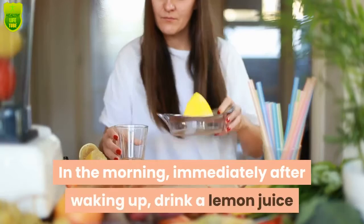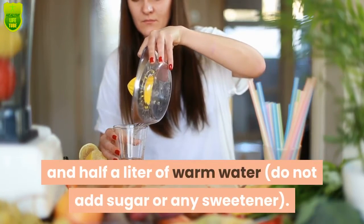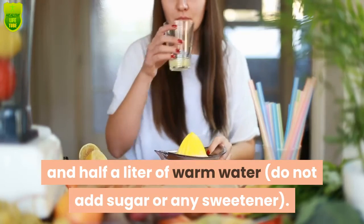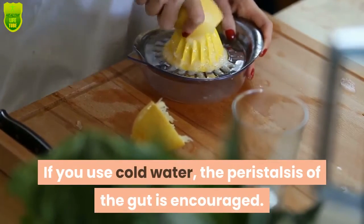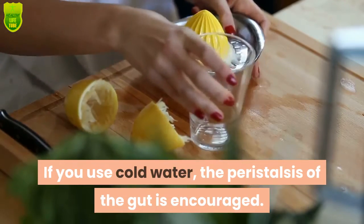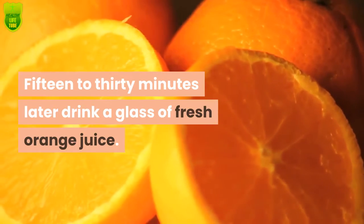In the morning, immediately after waking up, drink lemon juice in half a liter of warm water. Do not add sugar or any sweetener. If you use cold water, the peristalsis of the gut is encouraged. 15 to 30 minutes later, drink a glass of fresh orange juice.